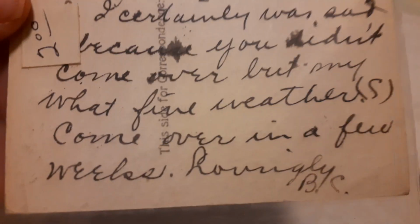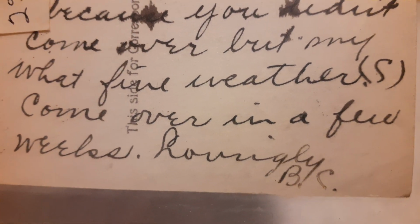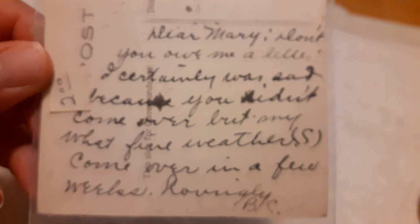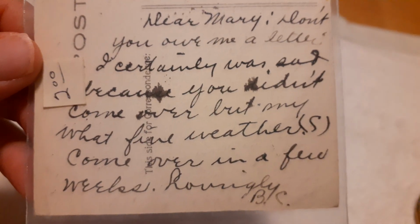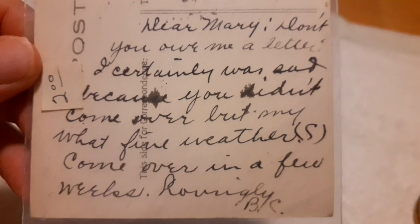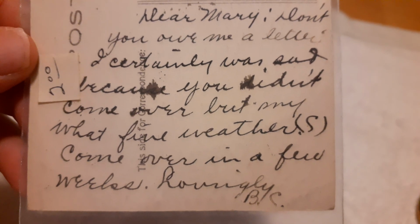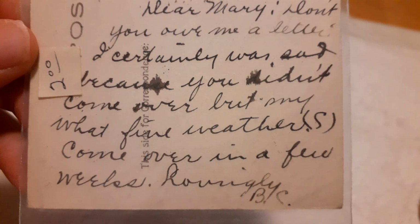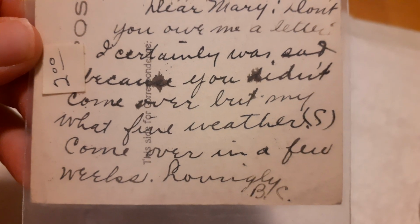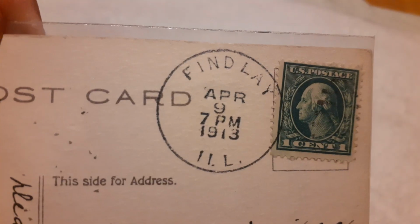To a Miss Mary, and from someone with the initials BC. And this is what they wrote. I can't really read it. It says, Dear Mary, don't you owe me a letter? Certainly was sad because you didn't come over, but anyway, fine weather? Come over in a few weeks. Lovingly, BC. So it's from 1913.